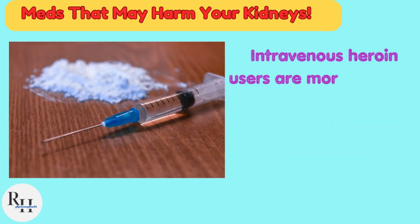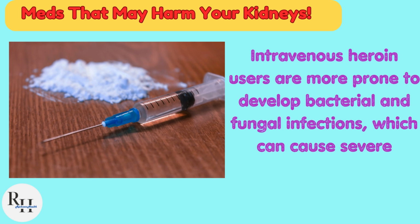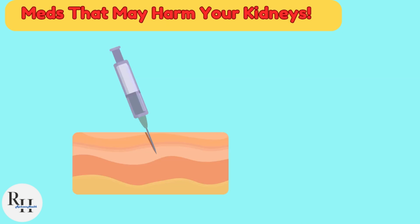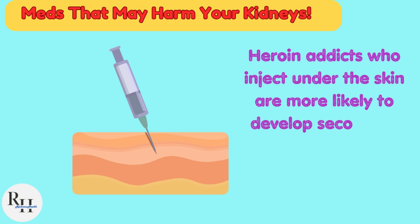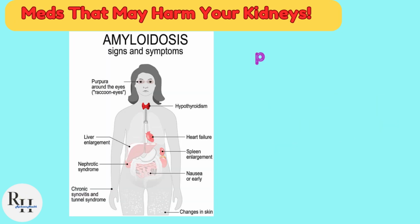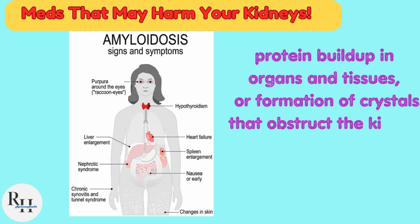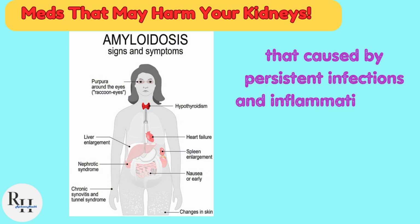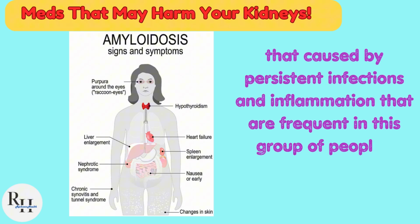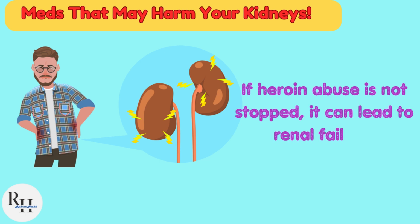Intravenous heroin users are more prone to develop bacterial and fungal infections, which can cause severe kidney inflammation. Heroin addicts who inject under the skin are more likely to develop secondary amyloidosis, protein buildup in organs and tissues, or formation of crystals that obstruct the kidney tubules, caused by persistent infections and inflammation that are frequent in this group of people. If heroin abuse is not stopped, it can lead to renal failure.